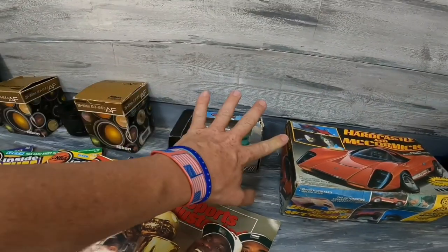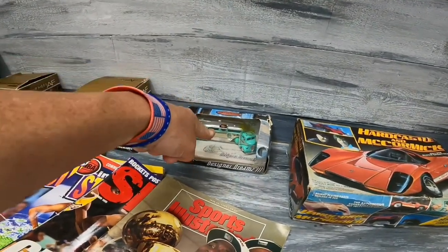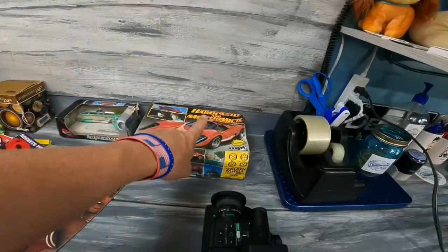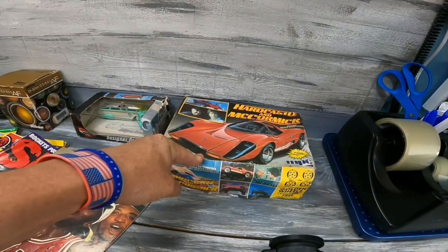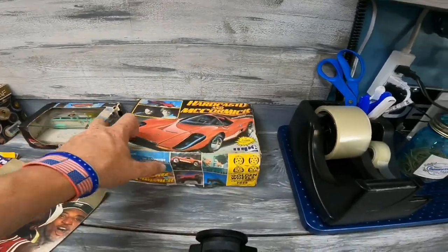Probably, if the box was in great shape, it'd be $35 plus shipping. Unfortunately, it's not. So it's probably going to go for $10 to $15 plus shipping. But I'll take it. Same thing here. Probably worth $75 if everything was in great shape. It'll probably still go for $30 plus shipping, because instructions, everything's intact. Just the box is really damaged.